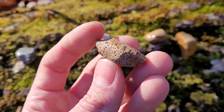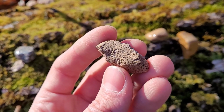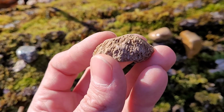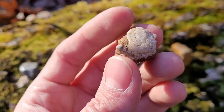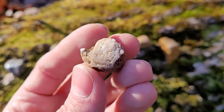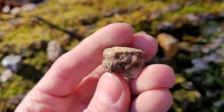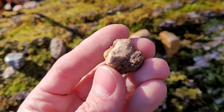Here's a piece of syringopora. That's a really cool piece. I like that. It's a really awesome piece of favosites. Can really see that honeycomb pattern there. That's beautiful. I like this one a lot.